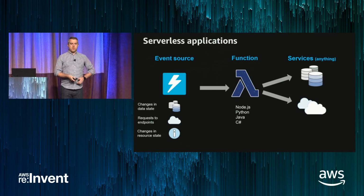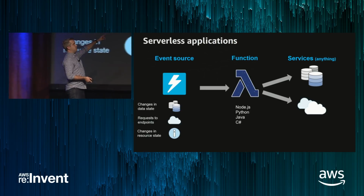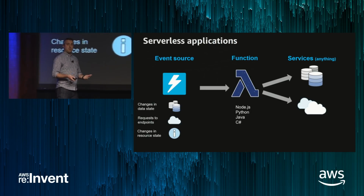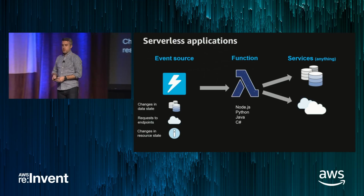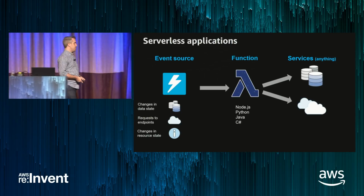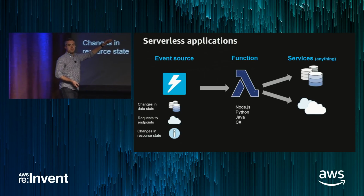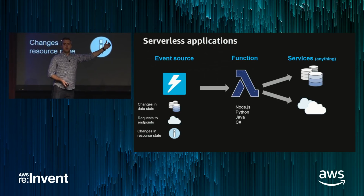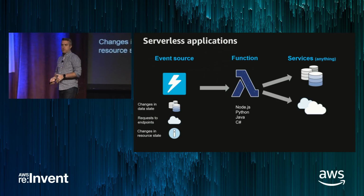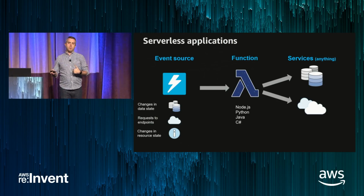So what is a serverless application? In the world of AWS, it primarily revolves around our good friend here in the middle, Lambda. Today, you can build Lambda functions in Node.js, Python, Java, or C#. I would say keep your eyes open to see if this list changes later this week. And ideally, we're talking about an event source that invokes that Lambda function, and then whatever it is that the Lambda function might do. Now, we're not going to get too deeply into what it is that you might do with those Lambda functions.